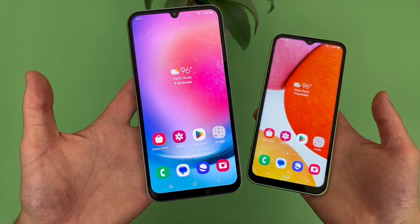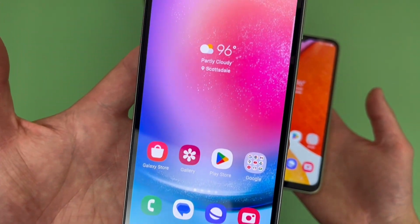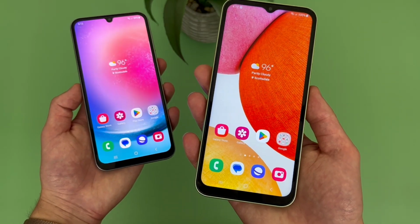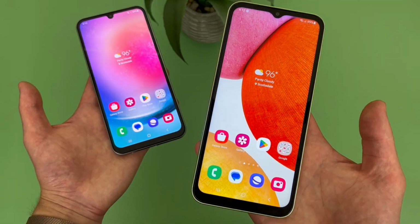So with the A24, we're getting a 6.5-inch 90Hz Super AMOLED display with a 1080p resolution, a PPI of 396, and a 19.5:9 aspect ratio. With the A14, we're getting a slightly larger 6.6-inch PLS LCD display, and this phone also has a 1080p resolution, a PPI of 400, and a 20:9 aspect ratio.